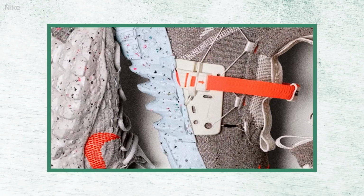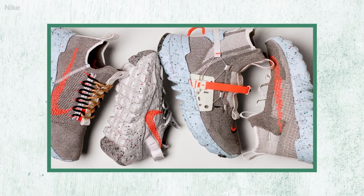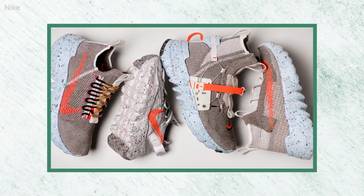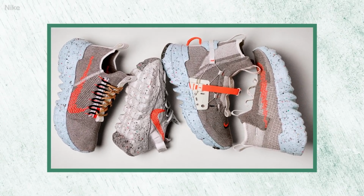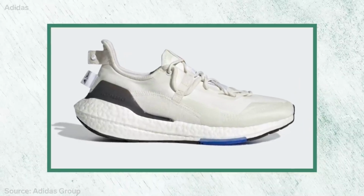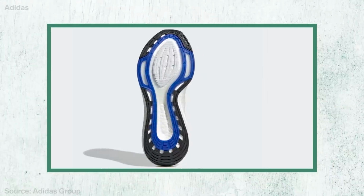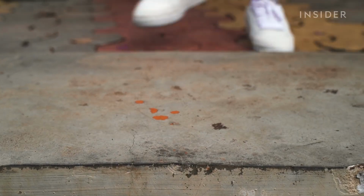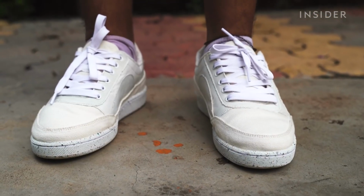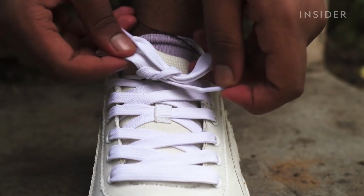Several have launched shoes from recycled plastic in recent years. Nike launched the Space Hippie, a shoe made with recycled materials, in June 2020. Adidas makes a shoe that incorporates ocean plastic. The company says it will produce 17 million pairs of them in 2021. That means it's likely that a global brand like Adidas sold more recycled sneakers in an hour than Thaely has sold since the company launched.